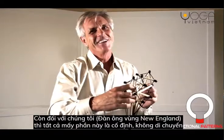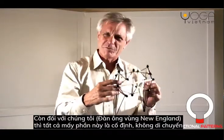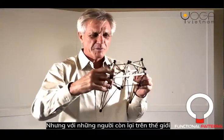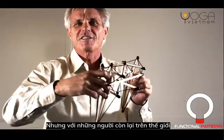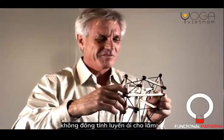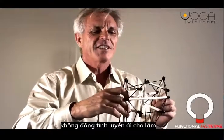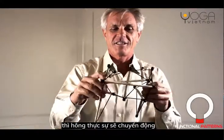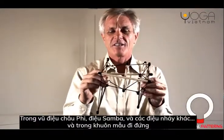Well, for us New England males, pelvis is a solid thing that never moves. We know that if we moved our pelvis, something terrible would happen. But for other people in the world, south of the border, not quite so sexually challenged, the pelvis does move in African dance and the samba and the rest.